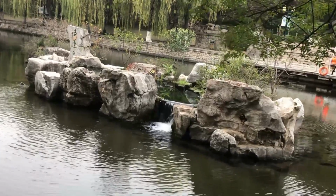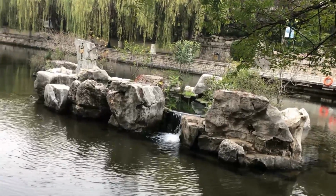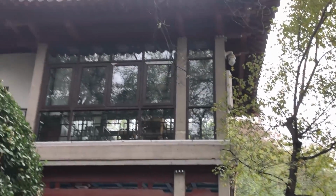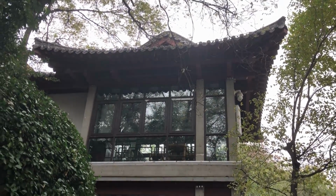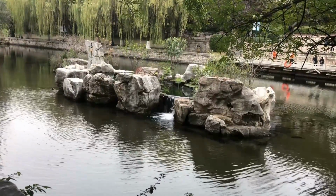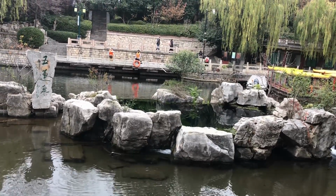This pool is formed by a natural circle of stone right in the middle of the moat. So it's like a pond in the middle of the river. You could go to the tea house on the second floor and buy a cup of tea from them to have a better look down at the pool. But I don't plan to pay anything, so you have to make do with this. Here I found a better spot, a better angle.